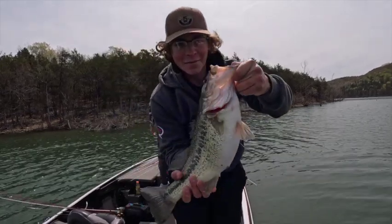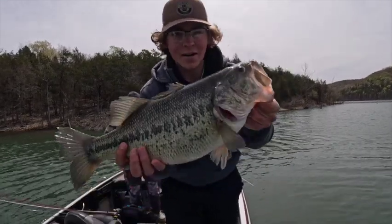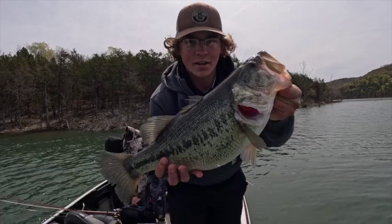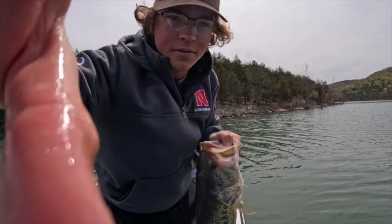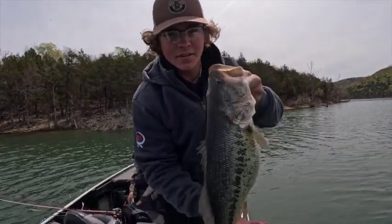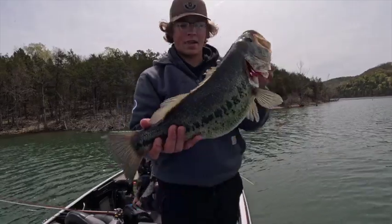There we go, that's a Table Rock bass right there. Look how fat she is. Came right off a laydown on the Nico rig. There we go, good start. Hopefully we can catch some like this tourney day. She ended up being 5'11", almost a 6-pounder. She's super short, just really fat.